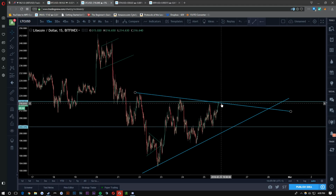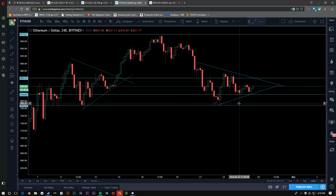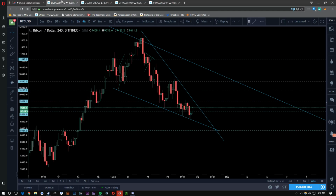Actually, it's got a little bit of a wick standing out, but there's a resistance level that it has to break here. So what we could see is a dip down halfway and then come up, or we could see it breaking out heavily, coming back, retesting, and then going this way. And on Ethereum, there is a triangle formed overnight, and on Ripple, a triangle also formed. I don't know how long this has been there, but I haven't looked at Ripple in a while.